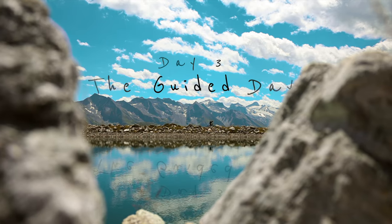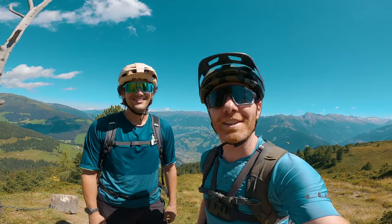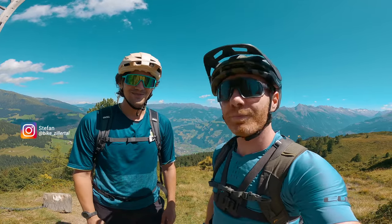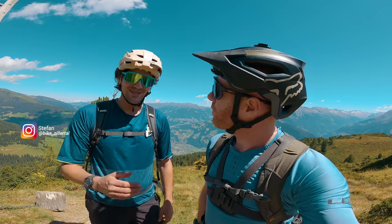So this is the guiding day, because with a guide you can see the best spots you didn't know were there. Hi guys, I'm Stefan. I'm here for Bike Guide Zillertal and doing a guided tour with André today. Yes, and what's the plan?